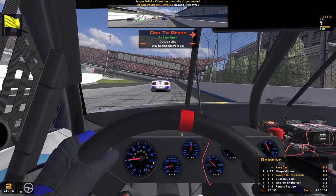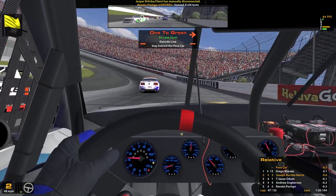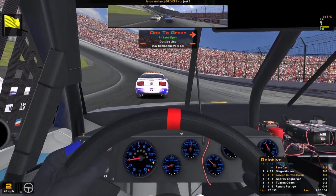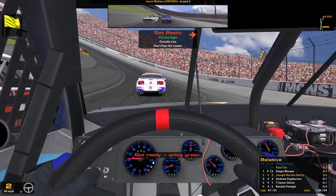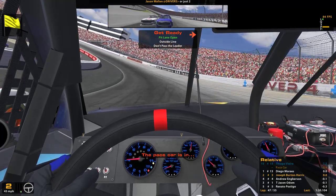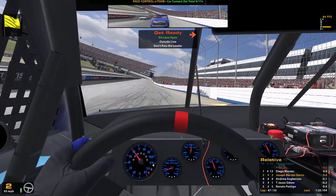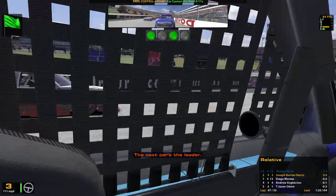This is gonna be a mess. Watch the whole field get wrecked here, we're coming out of 4. Get ready, going green. Don't pass the 1 car. The pace car is in. Green flag, green flag. The next car's the leader.